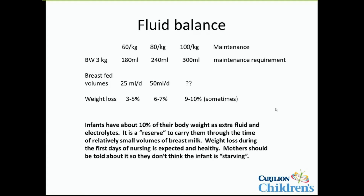Infants have about 10% of their body weight as extra fluid and electrolytes. It's a reserve to carry them through the time of relatively small volumes of breast milk. Babies are designed to be breastfed. Breasts are designed to feed newborn babies. They are a matched set. Now, if I had designed the system, maybe I would have made breasts that produced a lot of milk on day 1, but I didn't design this system. So the designer of this system designed babies who have 10% extra to carry them through the period while their mother's milk is coming in.